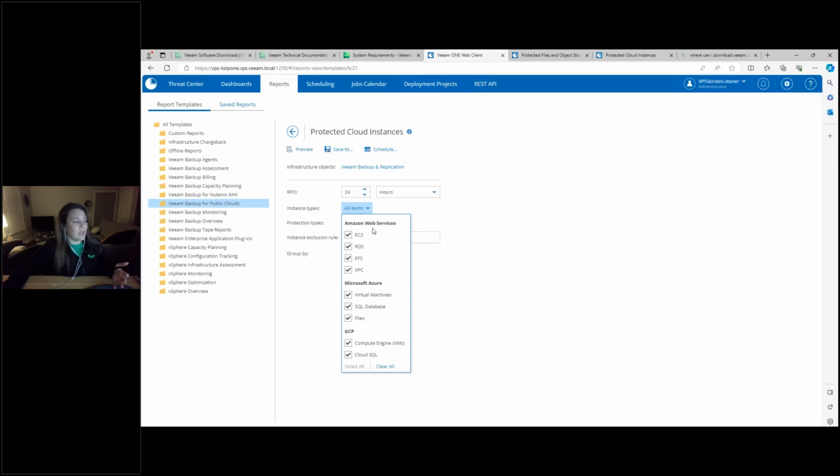So if you're using Amazon Web Services, you have EC2, RDS, Microsoft Azure, you're going to have the virtual machines, SQL database files, and GCP. So if you're utilizing multiple clouds in your environment, which a lot of organizations are, you'll be able to gather all the information about those cloud instances and their backup policies into one report.